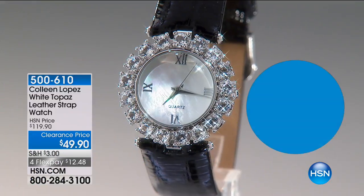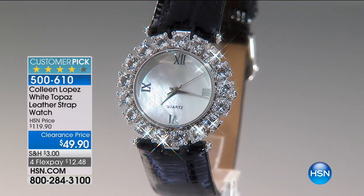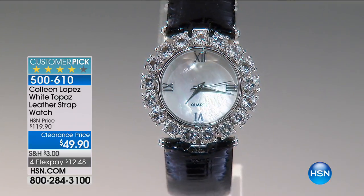Okay, coming up now, we are going to scoot and we are going to talk about my watch. If you own this, I would love to chat with you about it.